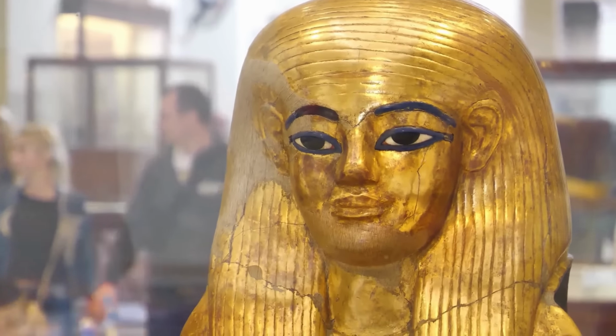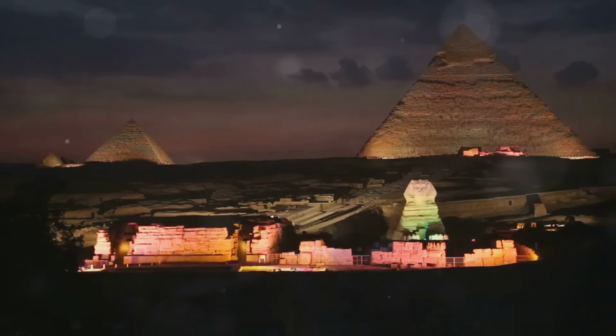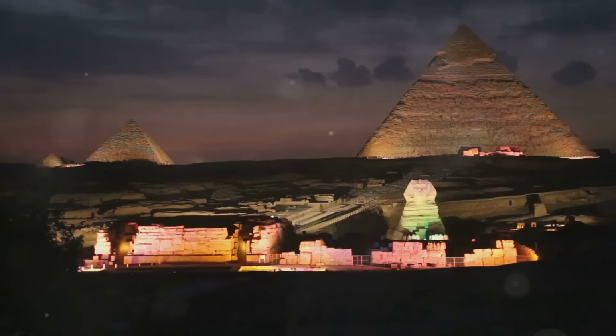As we come to the end of our journey, one thing is clear. The allure of ancient Egypt is timeless. Traveling through this land, we've seen the enduring majesty of the pyramids of Giza, standing tall as a testament to human ingenuity and resilience. We've gazed upon the Great Sphinx, an enigmatic figure that has puzzled scholars for centuries.